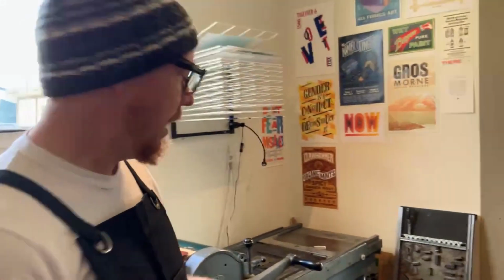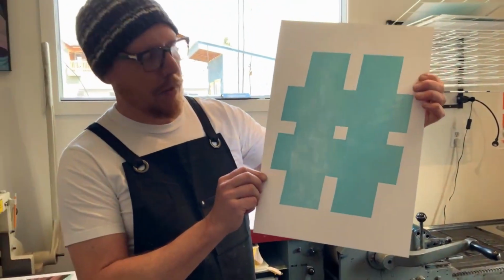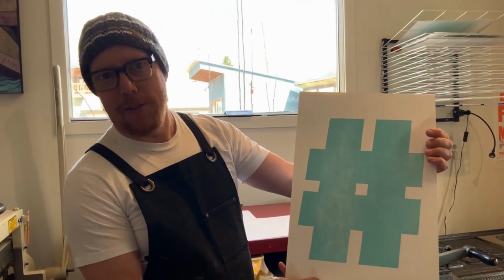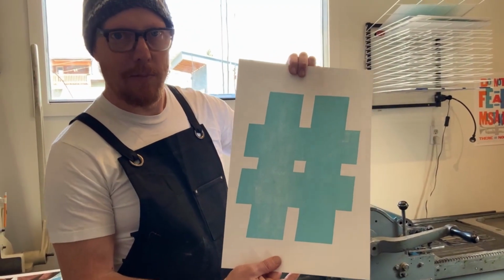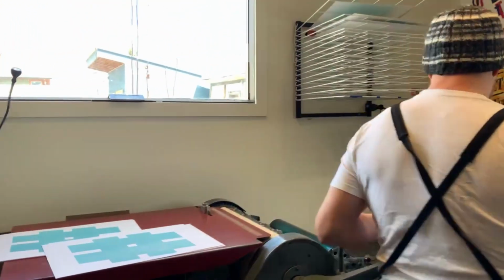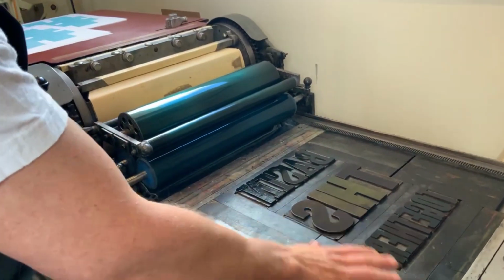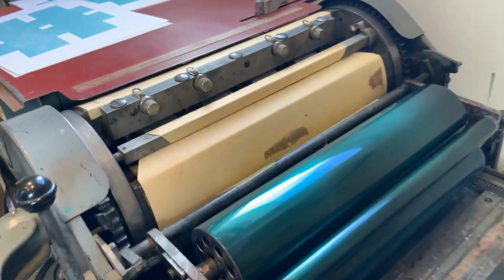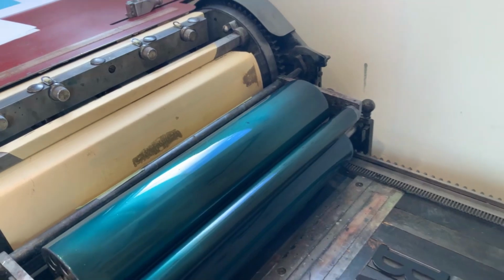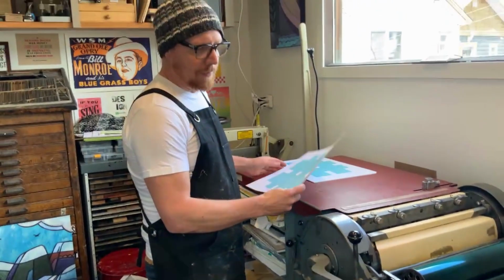I've got a little print set up. Yesterday I printed these, like a giant hashtag, and this will be your cue to hashtag your posts. Over here on the press, if you come over, I'll get my camera person, the esteemed Annie, to come and see what's going on. I've got some big wood type set here in the bed of the press, and some Basin blue ink on the press. I'm going to print quickly in 2 colors so that you can see how this all works.